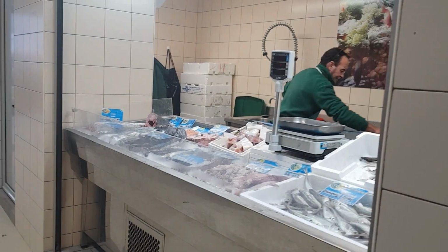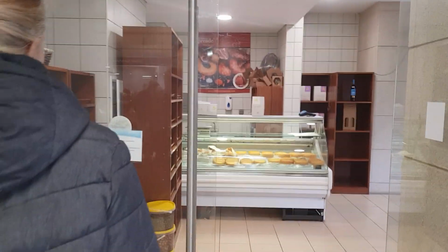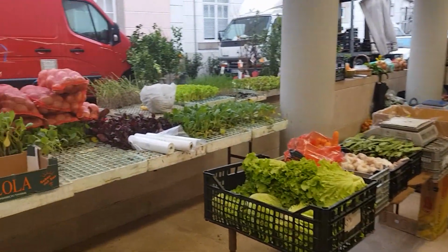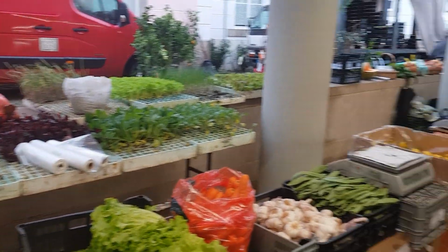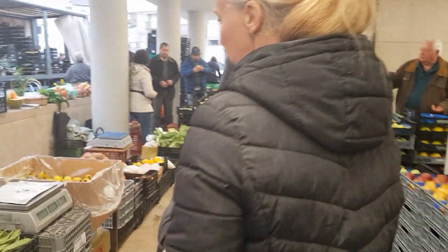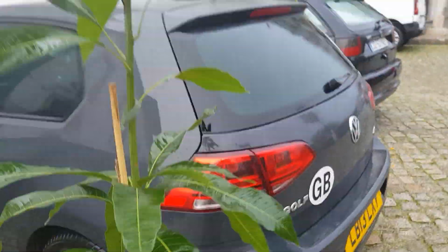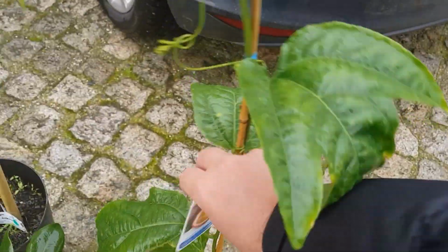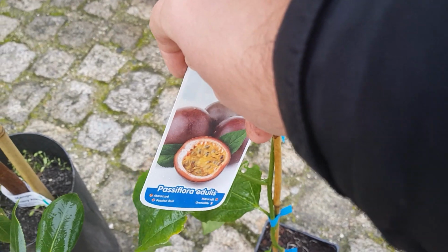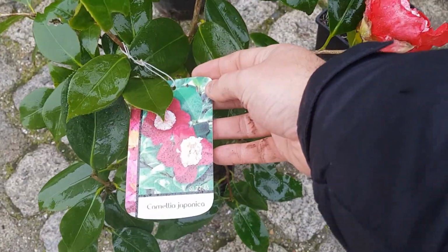And we've got some fish. Cheeses, olive oil, olives. Lettuces and spring onions. There's apples. Cool, so we got some new additions. We got mango, quite a nice size actually. It's about as tall as Gina. And then we've got passion fruit, or what we say in South Africa, granadilla. And then we've got some camellia.